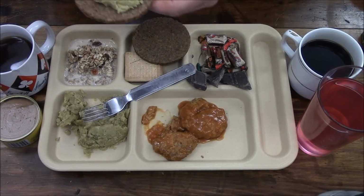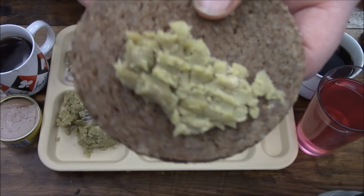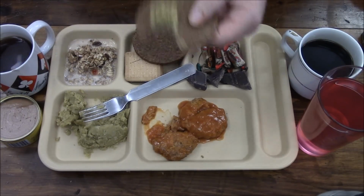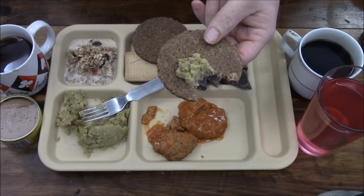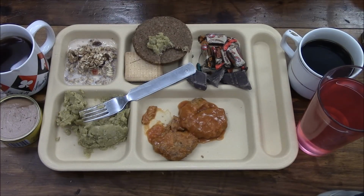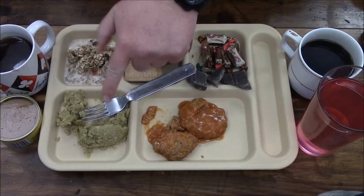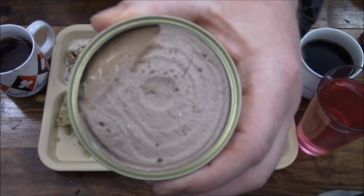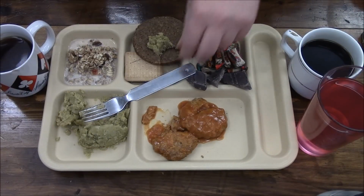And I don't know if this is correct or not, but a little bit of the bread on here. That actually tastes pretty good to me. Almost sort of like a butter substitute, pretty much, because this does have a little bit of salt to it. And then we'll try the poultry.